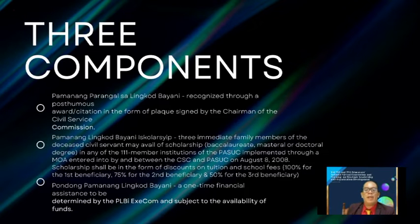For Pundong Pamanang Lingkod Bayani, a one-time financial assistance to be determined by the PLBI, EXICOM, and subject to the availability of funds.